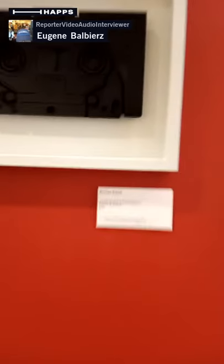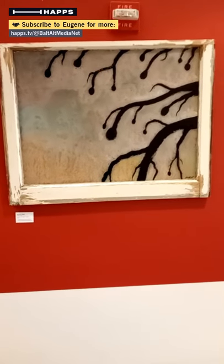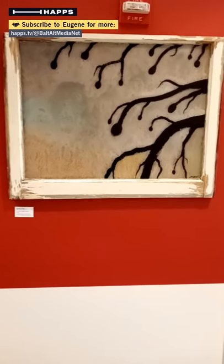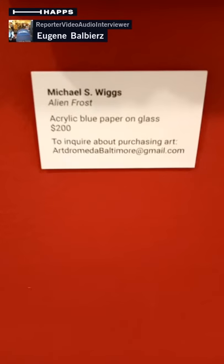Transformers meet Predator. It's dark, but it's got some indentation. See it there? Get close. Might need some more light, I don't know. And here's a large one with a frame. A little rustic, weather-beaten frame. Looks like it was outdoors, with glass. This is Michael S. Wiggs' Alien Frost. Acrylic blue paper on glass. It's got a glass and wood frame.